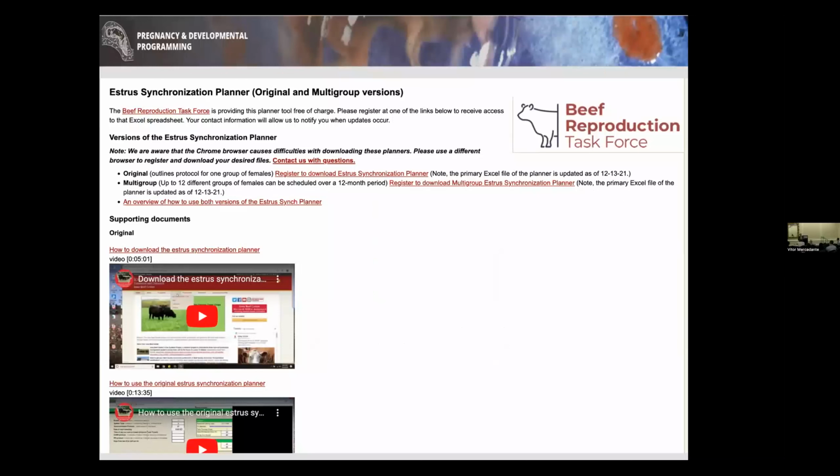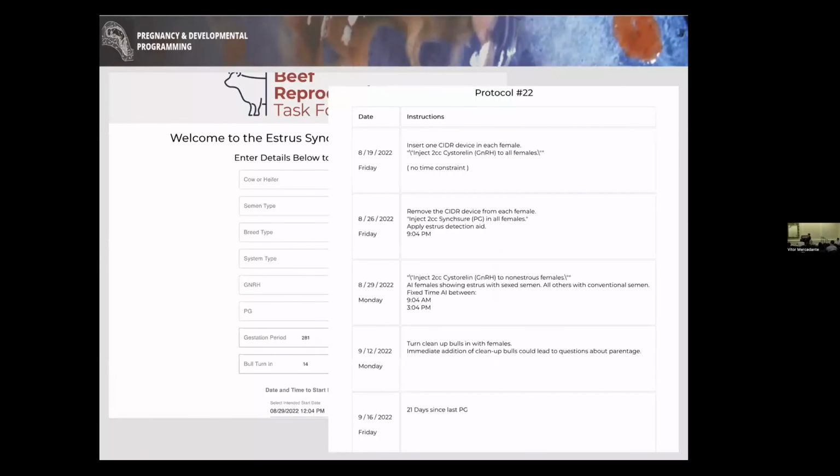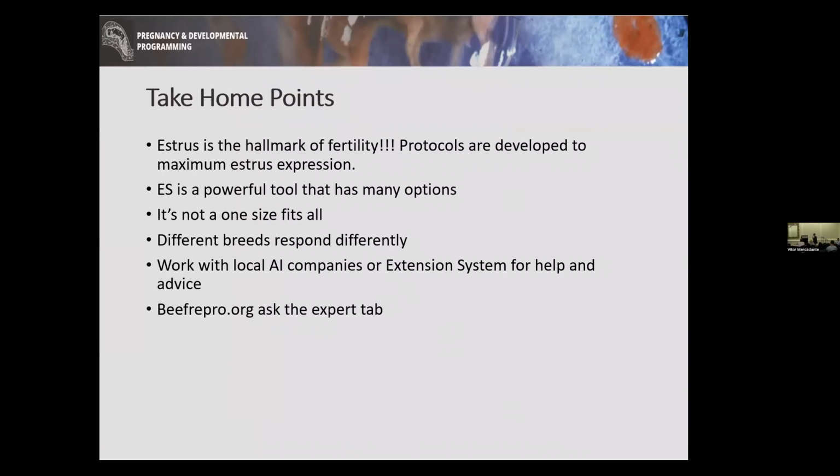As we're running out of time here, I want to mention two things. beefrepro.org has a lot of tools on it. One is the Estrus Synchronization Planner, where you can download an Excel file, make programs, make calendars, et cetera. But we're really happy and excited to announce that very shortly it's going to come out in a web-based version. So you're just going to go to a web page and be able to do all these exact things, where you can select the cow or heifer, semen type, breed type, system type, GnRH, prostaglandin, and whatever, and generate a calendar that way, where it just spits it out right there. So this is going to be coming. Just keep your eye out, and you'll see that coming forward.